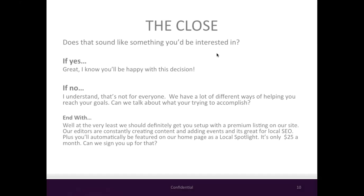You should end every conversation with, well, at the very least, you should claim your free listing in our directory, and for $25 a month, you'll actually get featured on our homepage as well. And we're going to talk in a second about what the value of getting an upgraded listing is. But that's the process we recommend you go through.